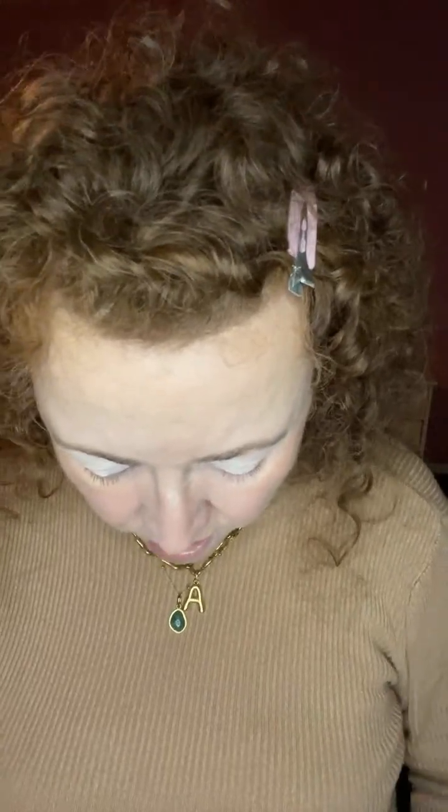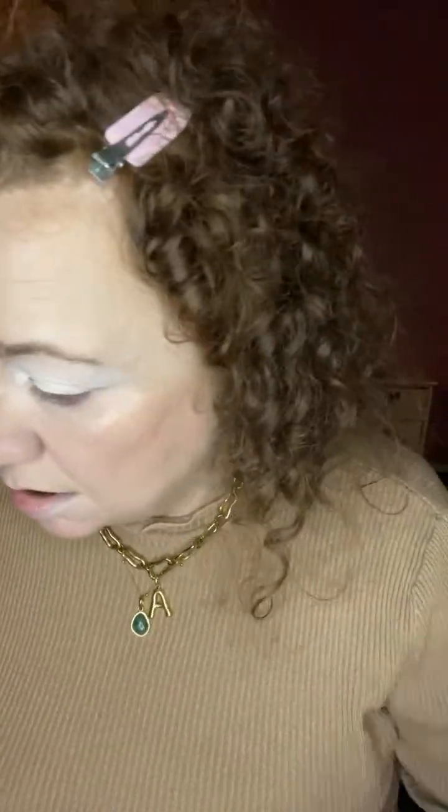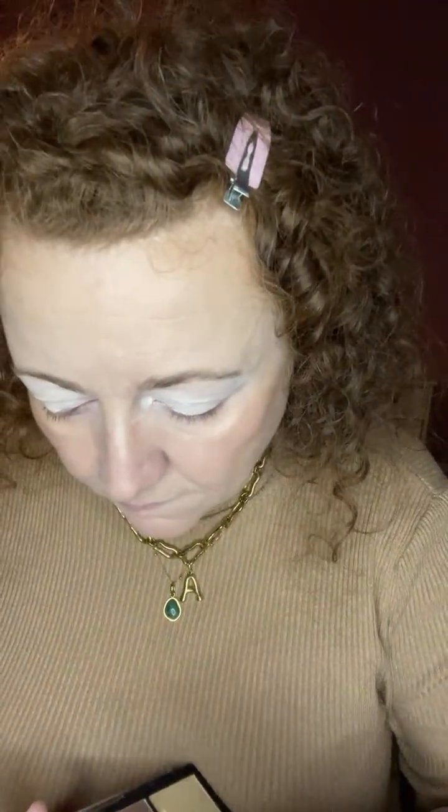Right, and then I'm going to go in with this Revolution palette. And you can see with the hit pan here, that's the powder that I use. Just wipe the brush off. Hi, Lily. Right. So to stop this being tacky, I just go in with the powder to set it.